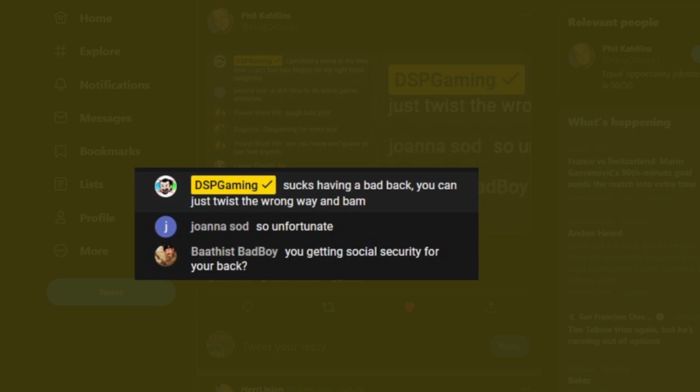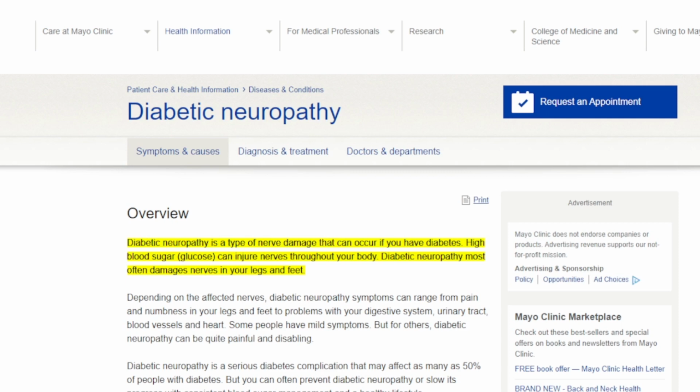So next time in a bad back, you can just twist the wrong way and bam. Alright, first of all, it'd probably be your neck, not your back, because for it to affect your hands, it'd have to be above the shoulders for you to pinch a nerve. It's going to be neck, not your back. Although this is DSP. He doesn't know his anatomy. Imagine that. Anyways, diabetic neuropathy.